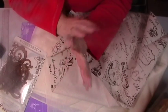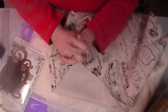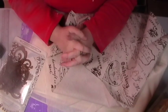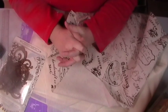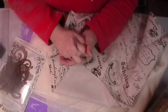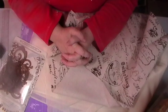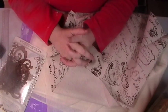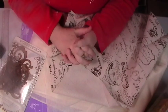So anyway, I have been buying a few bits over the last couple of weeks because I've been in bed, which is what I tend to do if I'm in bed and I can't get up. I tend to online shop. But I'm not going to bore you with showing you hauls of what I bought because, not saying it's boring, but it's just so much of it. I'd have to have about 3 videos.